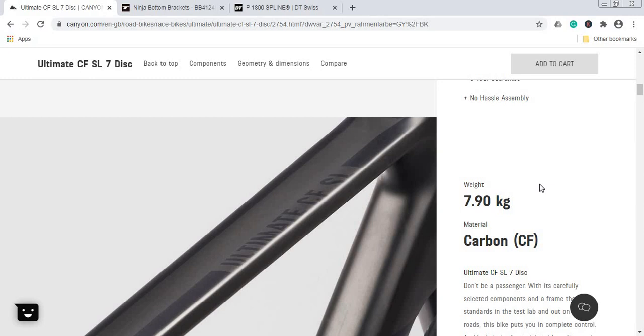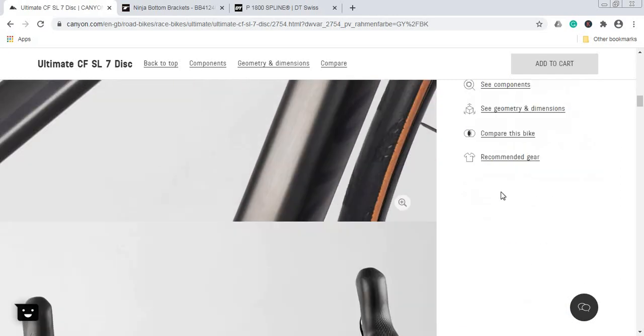Total weight of this bike, Canyon claims 7.9 kilograms. They don't say which size this is, and I would suspect that this can be some kind of size medium or even size small. So if we assume that the majority of sales are going to go to the large size of this bike, I would easily assume that this is going to be an 8 kilogram bike, 8.1 kilograms out of the box.